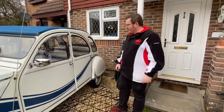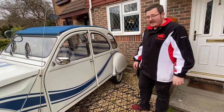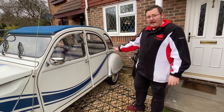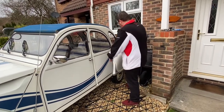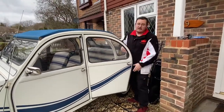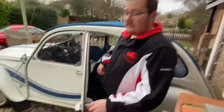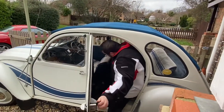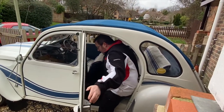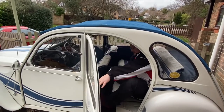Okay, so what we're going to do now is I'm going to show you the leg room, the space, the availability, anything to do with the back. So I'm going to get in the car and show you what it's like. Now you see these little doors here, they're dinky. So this might be challenging because I do have long legs. I'm having to straddle with each of the legs on the side of the chair, but I'm in.